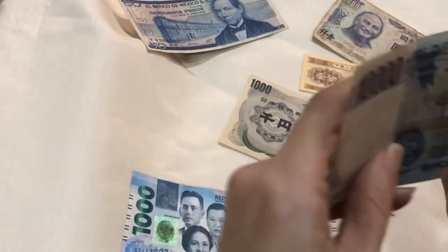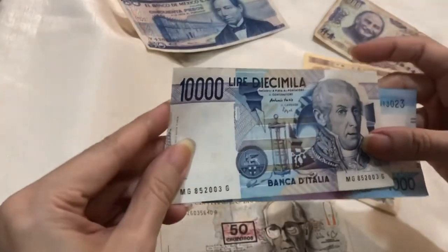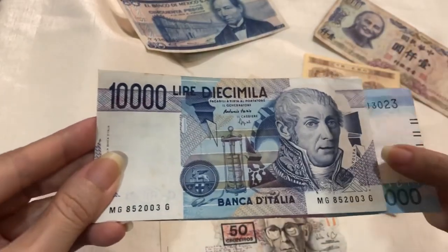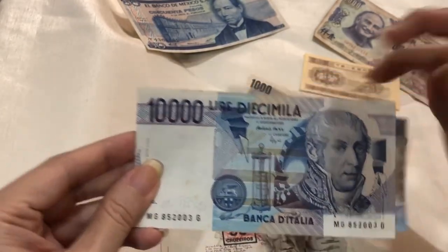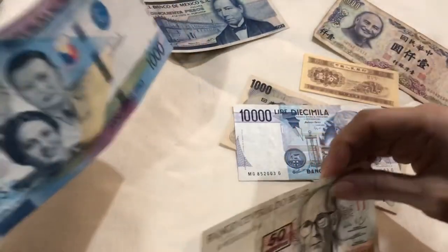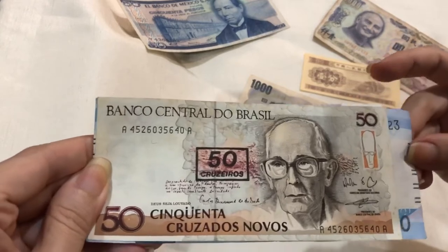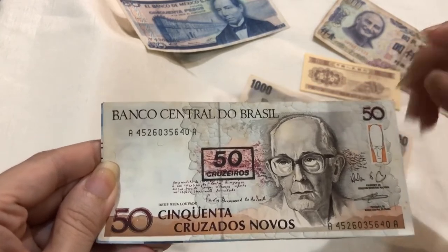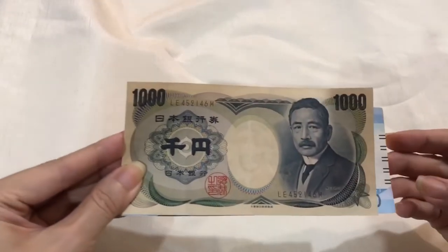Then this bill is from Italy. It will definitely fit as the Philippine peso bill is much, much wider. Then this one is from Brazil. It will fit also without folding. 1,000. So this will fit.